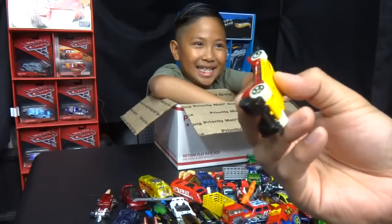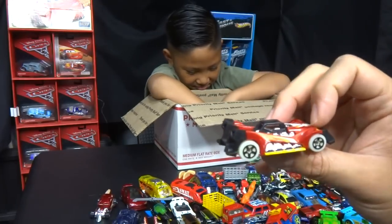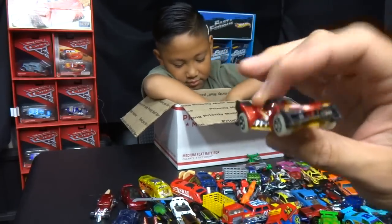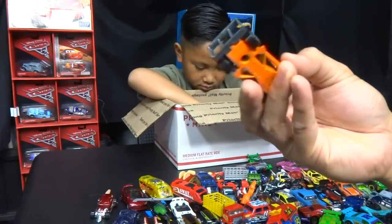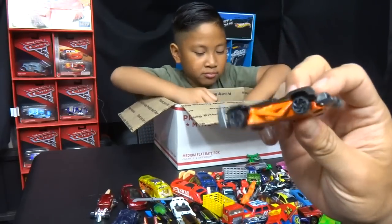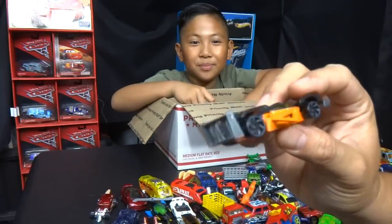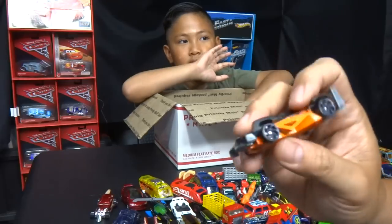Nope. Here's the voltage spike. Spiking your voltage. And here is, what is this? Flash drive. Does it look like a flash drive? No. I don't know. These days, flash drives are getting smaller and smaller and smaller.